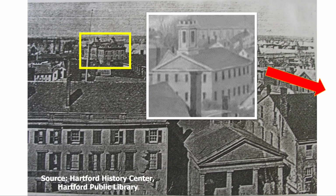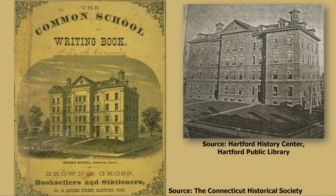A much larger building was eventually needed, and in 1866 construction began on the new 4-story building, which was completed in 1868. Designed by George H. Gilbert, the school was built of Boston-faced brick with Portland brownstone trim.